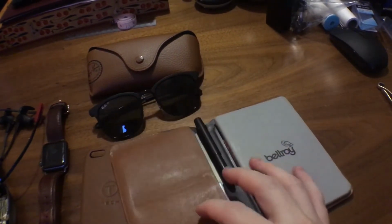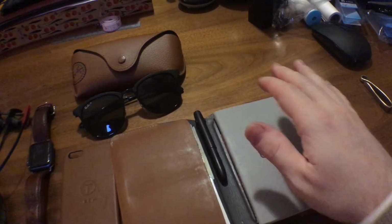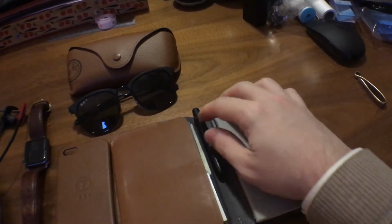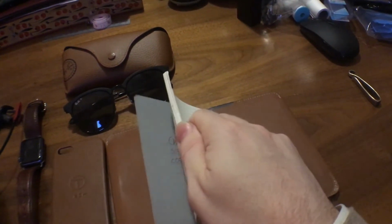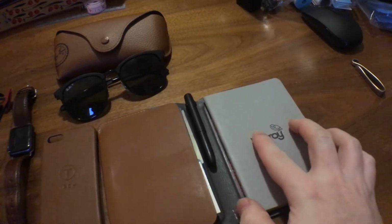So you probably know what's coming, but this book came with the wallet. This is a Bellroy Field Notes size cover/wallet. So any regular size Field Notes will slide in here, just slides into the back cover. Bellroy sent along a nice little notebook in there, which was very good of them to do.